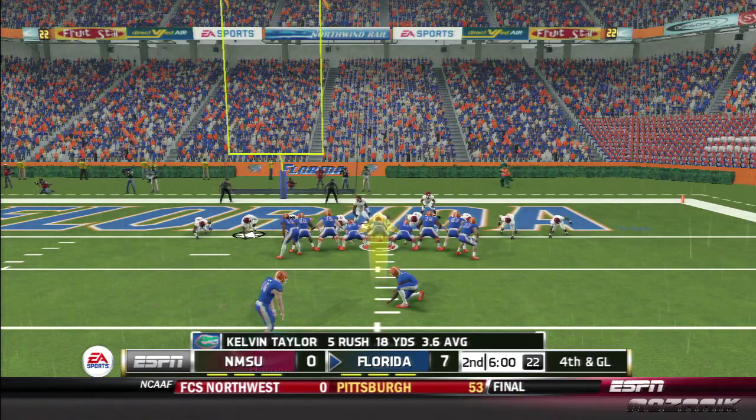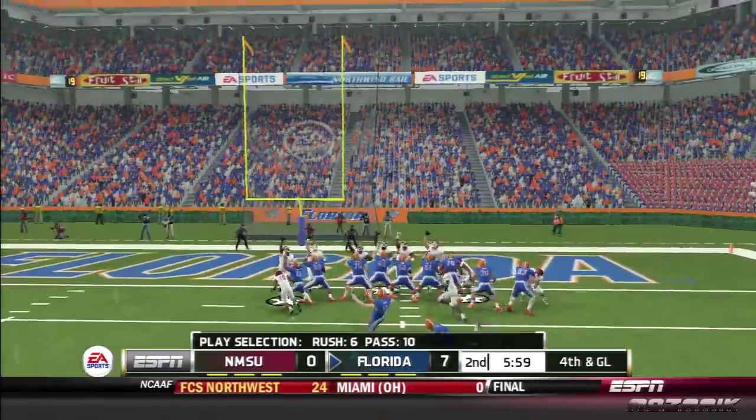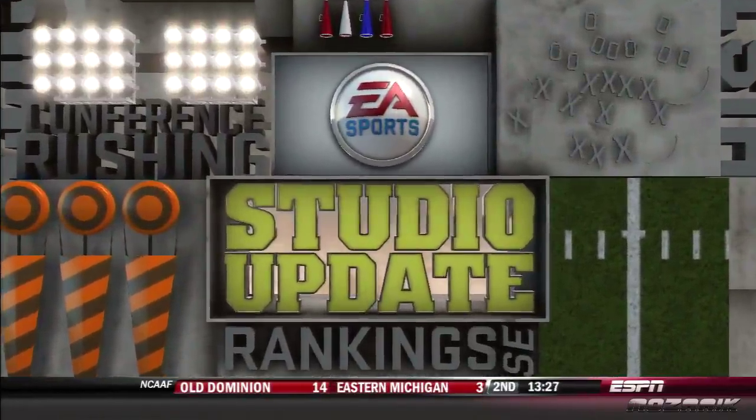Back to the action now here in the second quarter. Kicks away. Time for an update from the studio. Reese, what have you got?